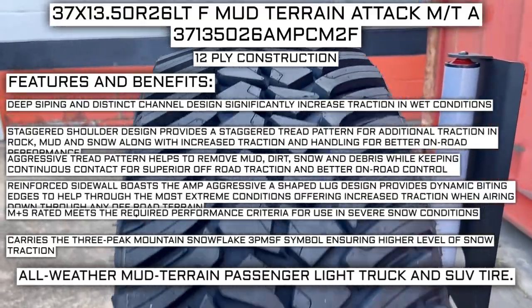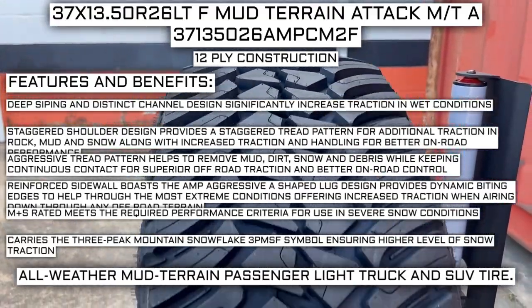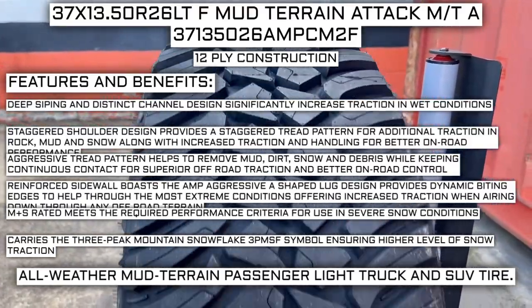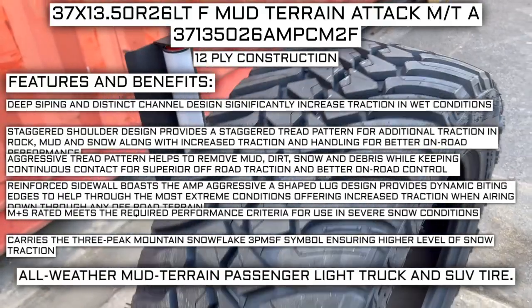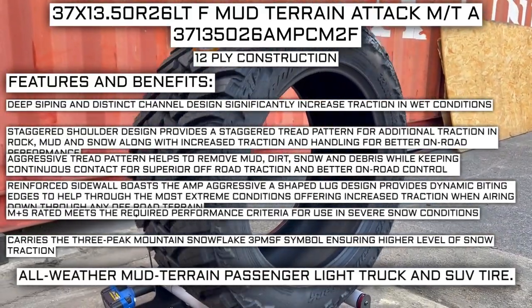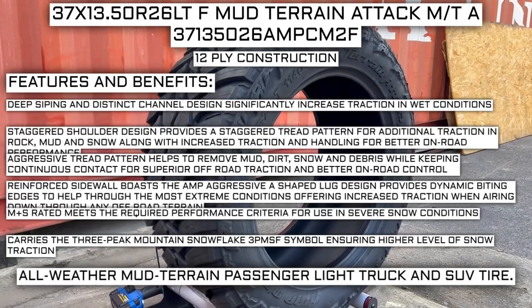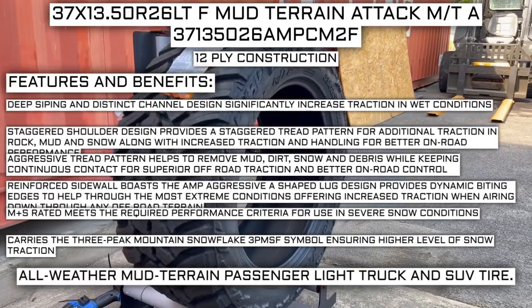The AMP Aggressive A-shaped lug design provides dynamic biting edges to help through the most extreme conditions, offering increased traction when airing down through any off-road terrain. Mud and snow rated meets the required performance criteria for use in severe snow conditions. Carries the 3-peak mountain snowflake 3PMSF symbol, ensuring higher level of snow traction.